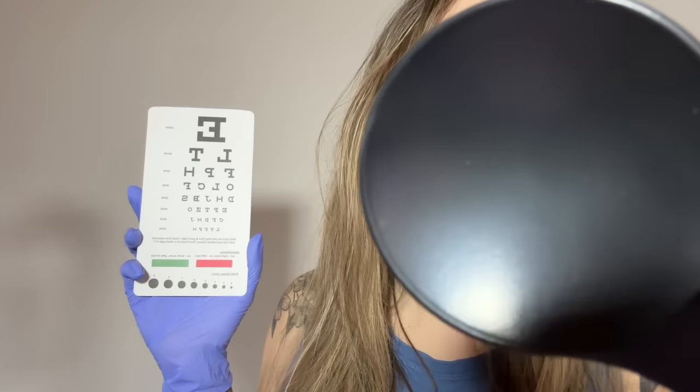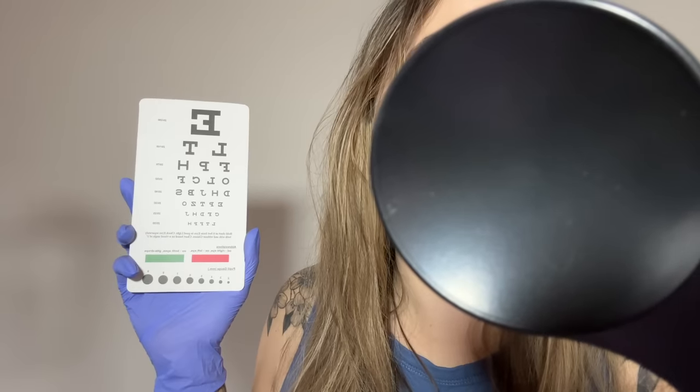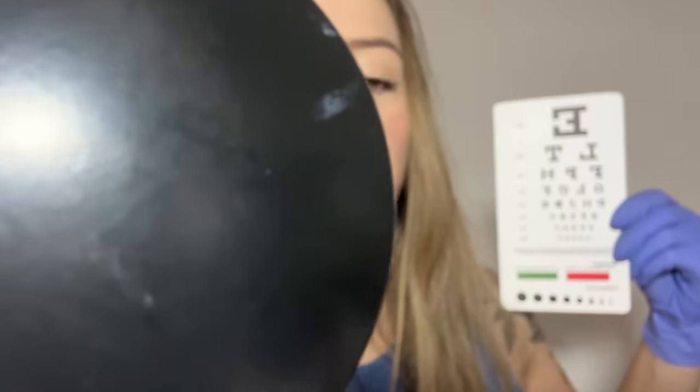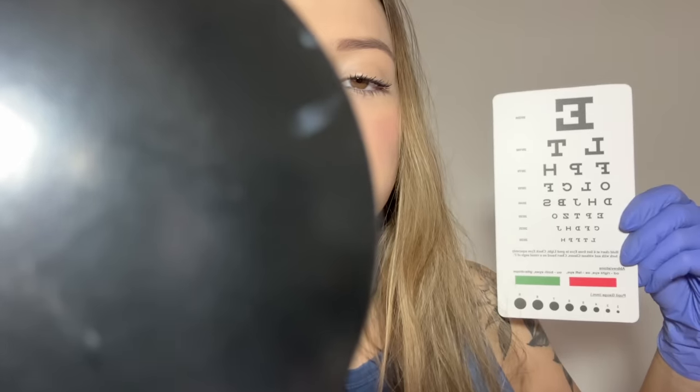I'm going to go ahead and I'm going to cover this eye here. We're going to cover one eye. I'm going to hold up this chart here. And can you go ahead and can you read the third line from the top? Okay, good. Good. Covering this eye here. Can you go ahead and read the fourth line from the top? Yep, the letters are backwards, but you're doing a fantastic job. Okay, good.